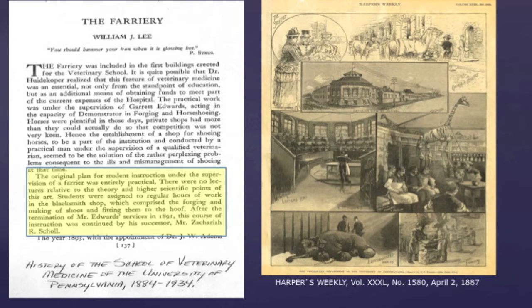I love the explanation of this. To provide an additional means of income, which is probably still true today. That's one of the reasons that there's a farrier program at the University of Pennsylvania, is to help provide additional income through the farrier service. But the original plan, and I think this is important because we're looking at how the veterinary profession developed and how they incorporated or developed around farriers.